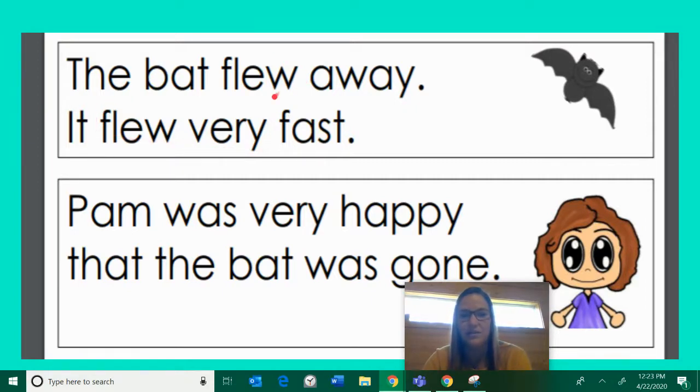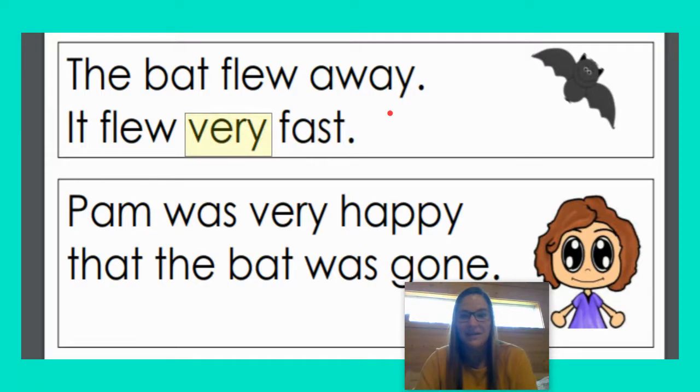So where do we see the word very? Do you see it? There it is. Is that where you saw it? Good job, guys. We can even trace over it. V-E-R-Y. Very. Good. Okay, our last sentence.